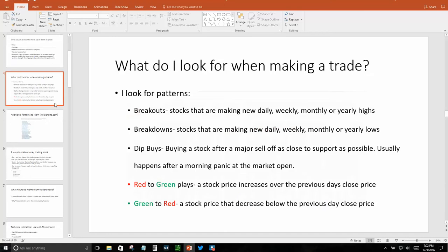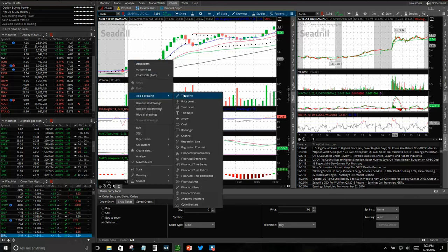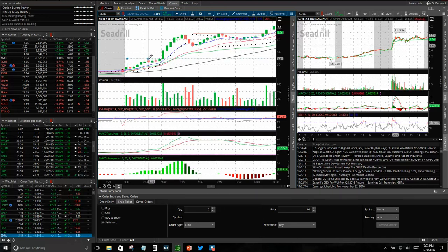really quickly so you can see, right? You look for patterns. Breakouts, stocks that are making new highs, right? New daily, weekly, monthly, yearly highs. So people are watching this and they see right here, this is where it hit its high, right? So what people are doing is they're drawing a line right there. And as soon as it breaks the high, look what happened. There was a push. And look, over here, it's already bullish and all these signs are bullish.